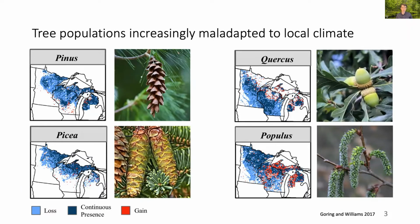So as has already been mentioned, tree populations become increasingly maladapted to local climate conditions. They must migrate or adapt, but their ability to do so is often at odds with their long generation times or dispersal modes. Therefore, without any sort of intervention, climate change threatens the continued functioning and provisioning of ecosystem services like timber production. Here are just a few examples from the Great Lakes region where I work, in light blue, of areas where species have had observed declines in abundance when we compare historical late 1800s, early 1900s data with contemporary FIA data.